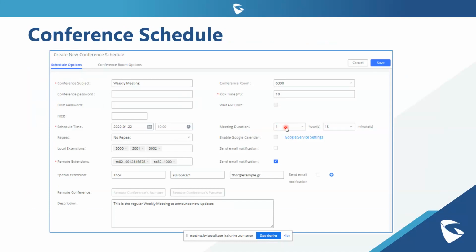Conference schedule. Users can also create, edit, view, and delete conference schedules. Here on the conference subject, you will set the name of the scheduled conference, and then you will select the conference room. Here, for our example, we have conference room 6300. You can also set a password to log in to the conference, here in the password.